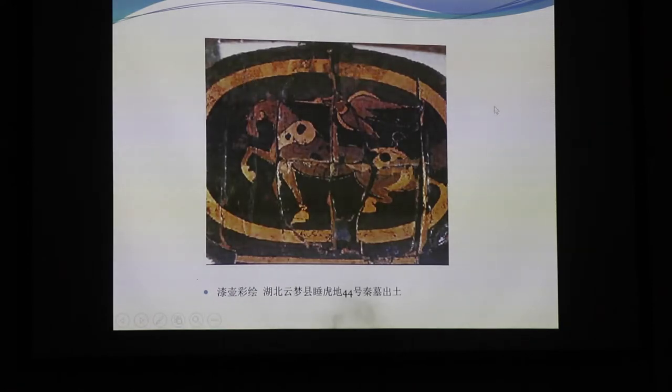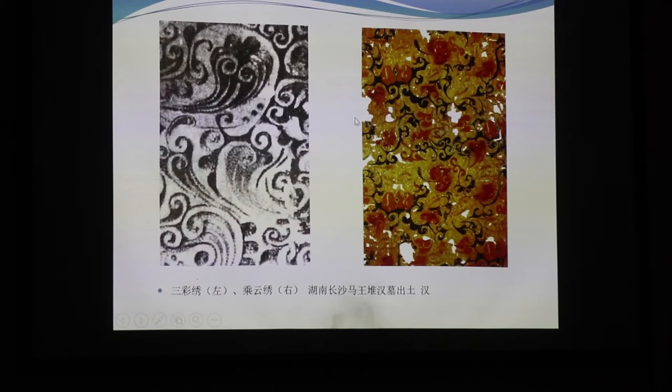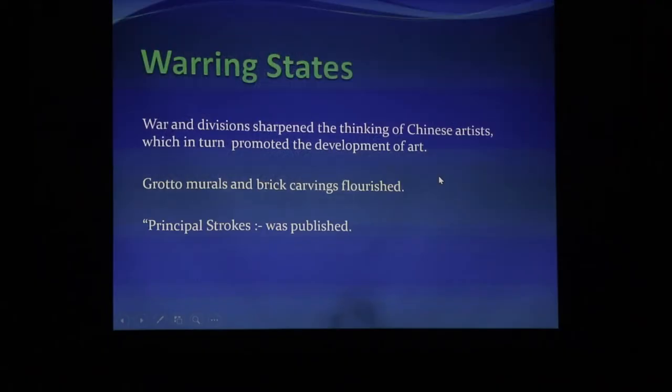This is from the coffin. And again, you see a horse and some kind of wild bird. Again, from silk, different ways of embroidery depicting paintings.